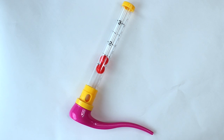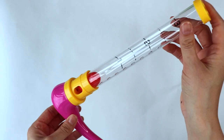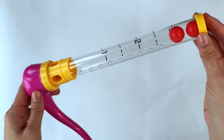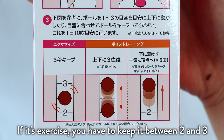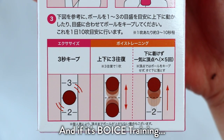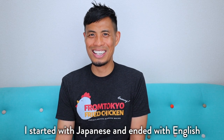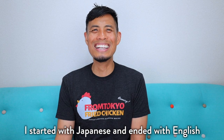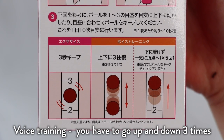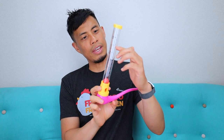It looks like a fun little pipe, I guess. You're supposed to blow it and you get a workout. How many times do you think I can do this? Do you even know how to use it? If it's exercise, you have to keep it between 2 and 3. Oh. And then if it's voice training. Are you training boys? I started with Japanese and then using voice training. Yeah. You have to go up and down 3 times. All right. So first of all, let's try to see if I can get between 2 and 3.